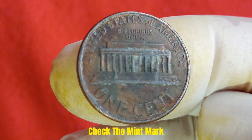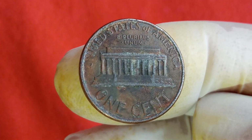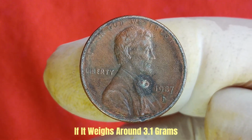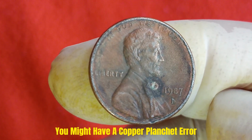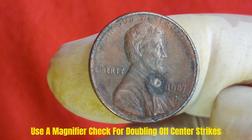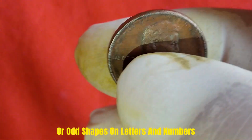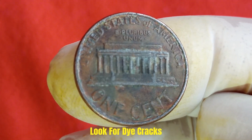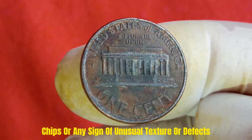Check the mint mark, look for that tiny D under the 1987 date. Weigh the coin, use a precise gram scale. If it weighs around 3.1 grams, you might have a copper planchet error. Use a magnifier, check for doubling, off-center strikes, or odd shapes on letters and numbers. Examine the rim and fields, look for die cracks, chips, or any sign of unusual texture or defects.